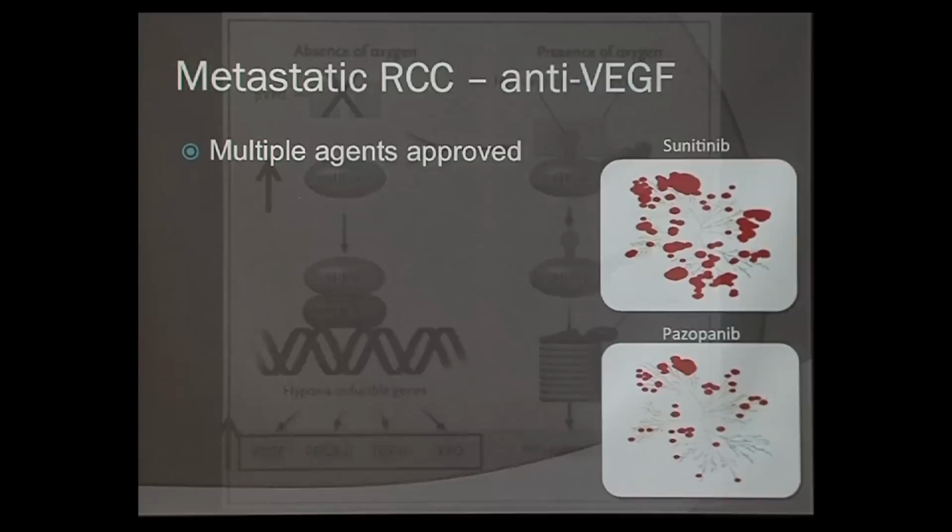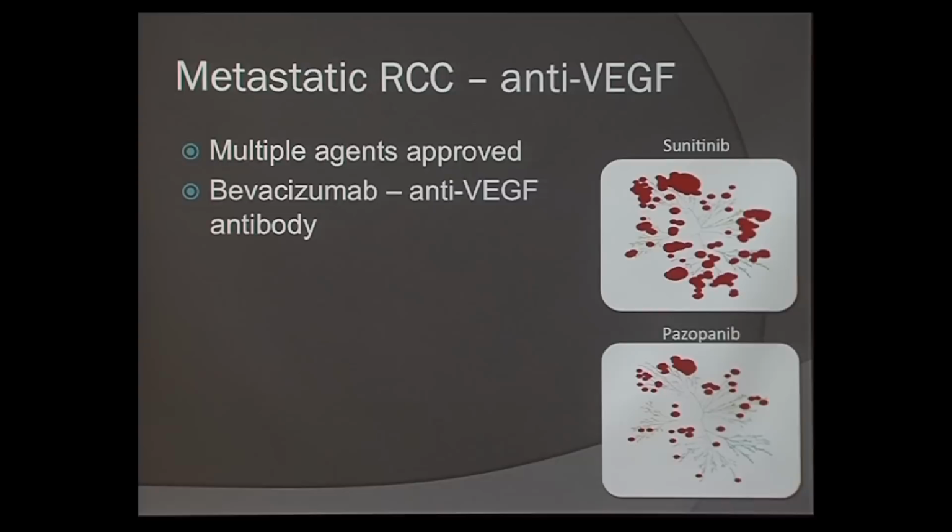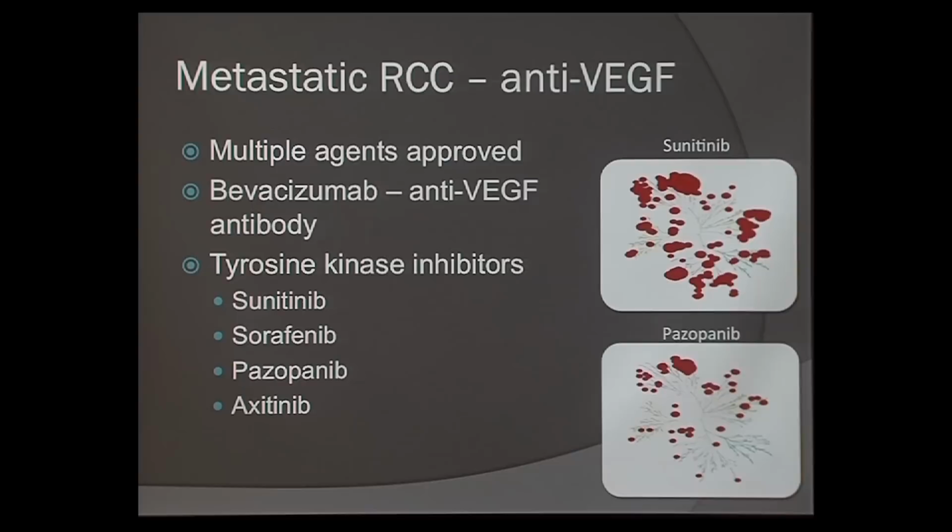So multiple agents have been approved. Bevacizumab, as I mentioned earlier, has been approved for use in combination with one of the immunotherapies, interferon alpha. And then there are a whole bunch of what are called tyrosine kinase inhibitors, and there are four that are currently approved for use in RCC patients: sunitinib, sorafenib, pazopanib, and axitinib. As you can see, they all have the same kind of ending.